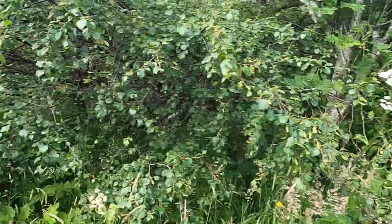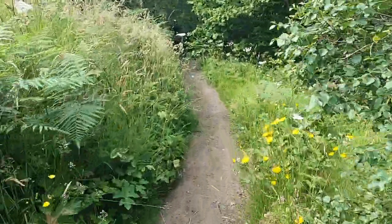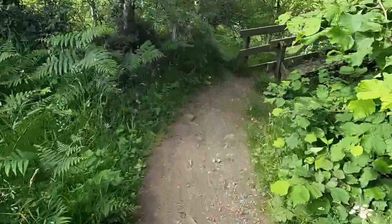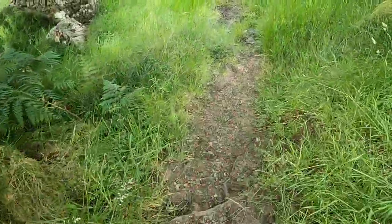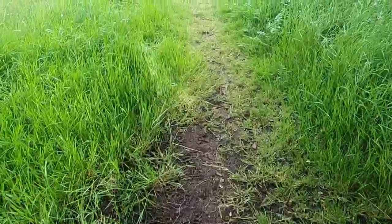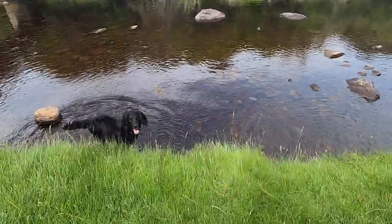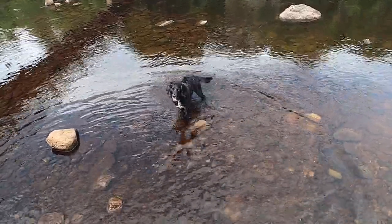Can hear someone in the river already. Where's Jack? Where's this puppy dog? Where's Jack? Where is he? There he is. I knew you'd be in the river. Come on.